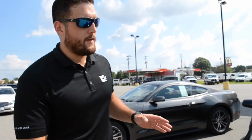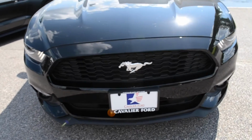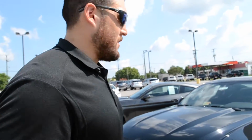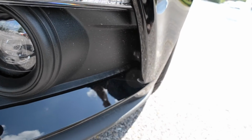If you take a look at the front end of the vehicle, it's really, really gorgeous. And there's a lot of turns and curves, and the aerodynamics are pretty intense. So much so, there's an air damper here on the side of the bumper, so that air goes through and comes out around the wheel well to reduce drag.